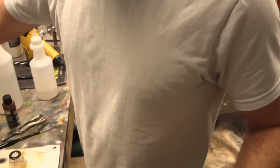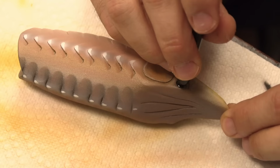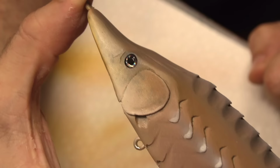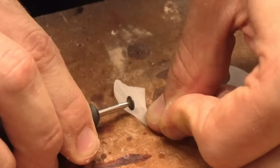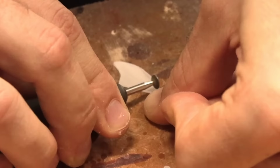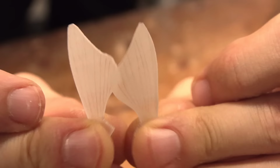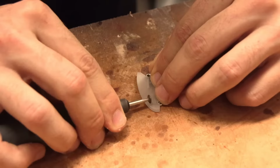It's going to be a simple eye because I do not have much of a selection when it comes to quarter inch eyes. Good match though. That's what they look like in real life pretty much. They have really light spines on their fins, so I did that as light as I could. We'll see what it looks like with some detail smoke black.